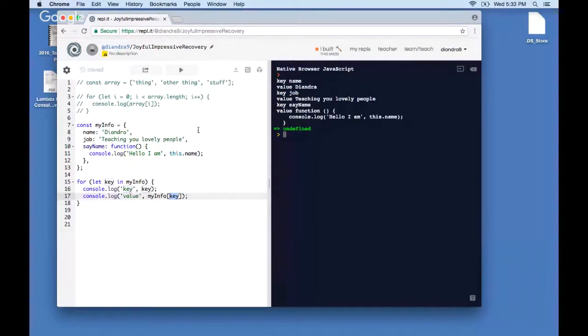So notice it went through for the first one. Actually, let me add some colons. It'll be just a little more readable. So we had first the key name and the value Deandra. Then we had the key job. The value is teaching you lovely people. And finally, we had the key sayName, which is our method, and the value, it actually went ahead and logged the entire function for us. So that's really great. We were able to access every single thing that exists inside of this object with just a simple loop.